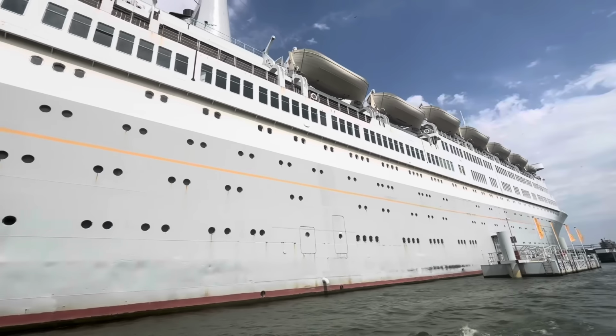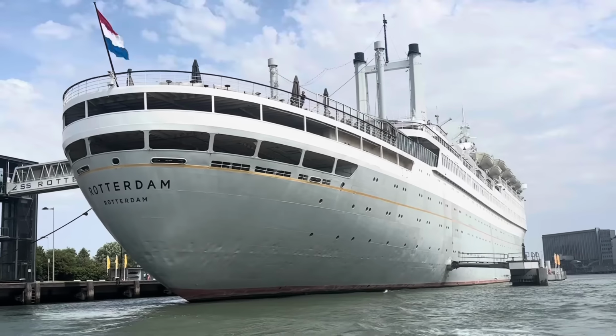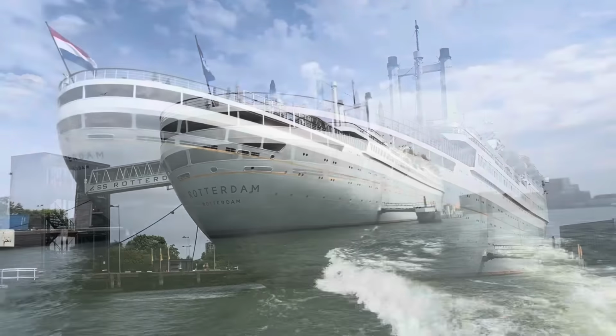A walk from the cruise terminal to SS Rotterdam will take you about 20 to 25 minutes.